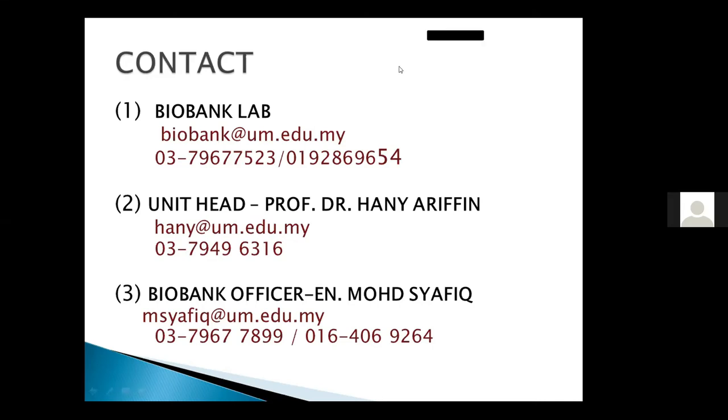Okay, so if I can just address some of the questions, also open to Syafiq, if you want to answer as well. Yes. So some questions. What is the cost of maintenance of a biobank of UM's size? It's not cheap.